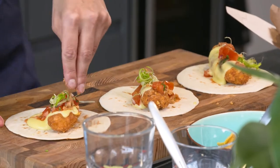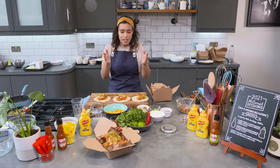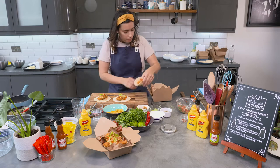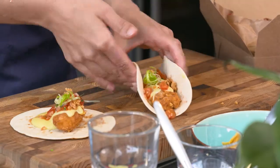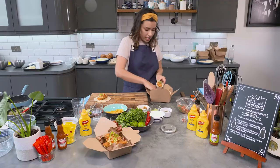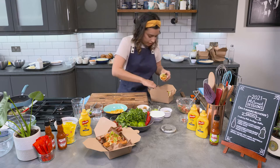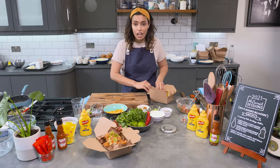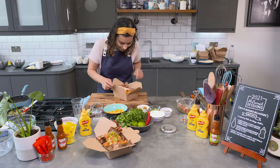And then these can sit. Because we're putting them in a box, they're all going to sit and stack together. So they're not going to move around in the back of a delivery rider's backpack. So yeah, that's really important with delivery food. So you can stack that up. I'm excited for this. I hope you are.